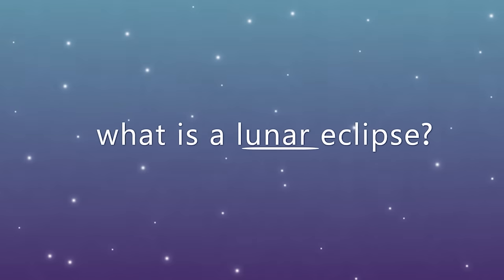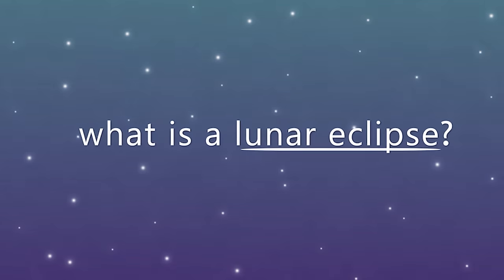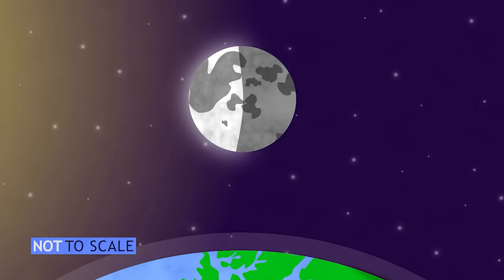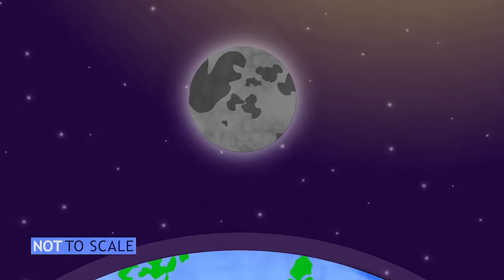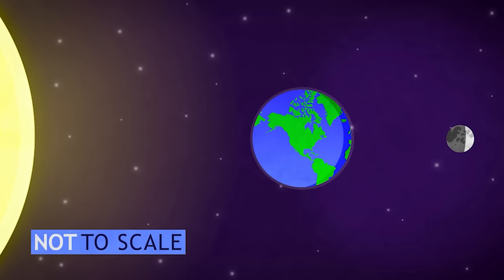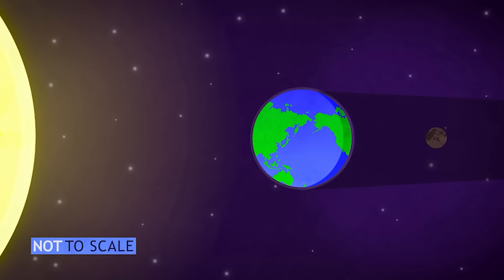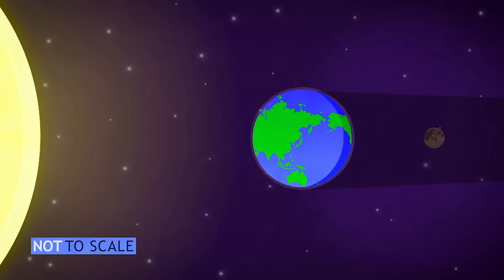What causes a lunar eclipse? A lunar eclipse happens when the moon is darkened by the shadow of the Earth. We are used to seeing the moon go through phases, which are caused by the changing angle of the sun and not the shadow of the Earth. But during an eclipse, we see the moon slowly disappear as the Earth blocks sunlight from reaching it. If the moon passes completely inside the Earth's shadow, it goes totally dark with only a faint red glow.